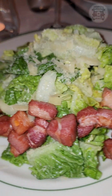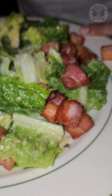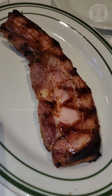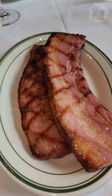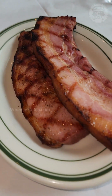To the salads, you need to get the Caesar salad, but with a twist, you need to order it with a side of the Canadian bacon. The Canadian bacon is so good here. You usually can have them chop it up already and include it in the salad as you saw earlier, but it's just so thick and juicy, almost like their steaks, but it's really good. Have it added to your Caesar salad.